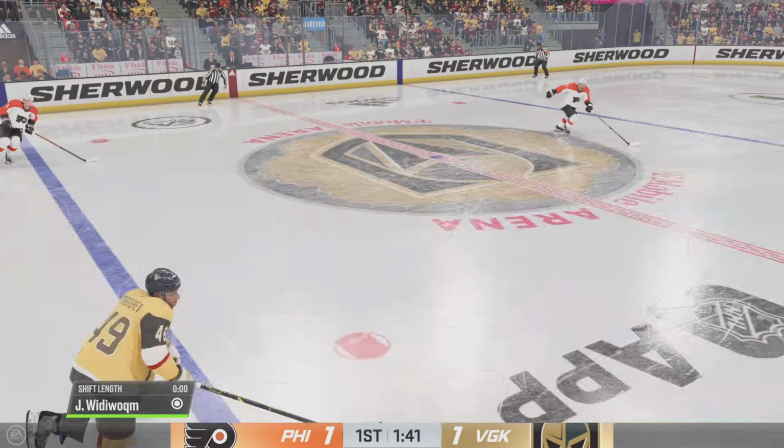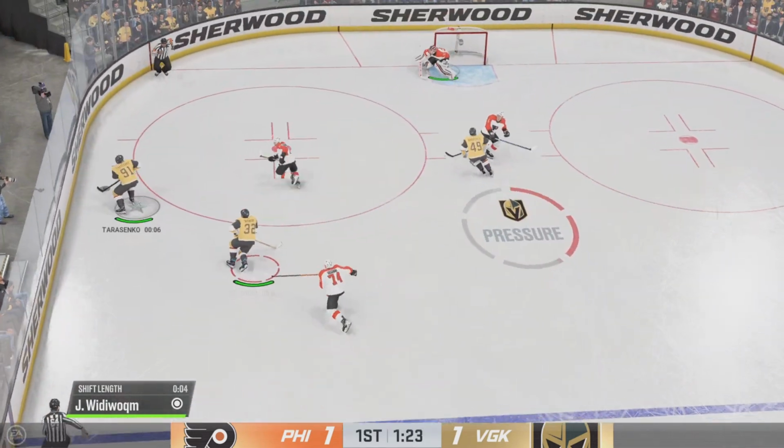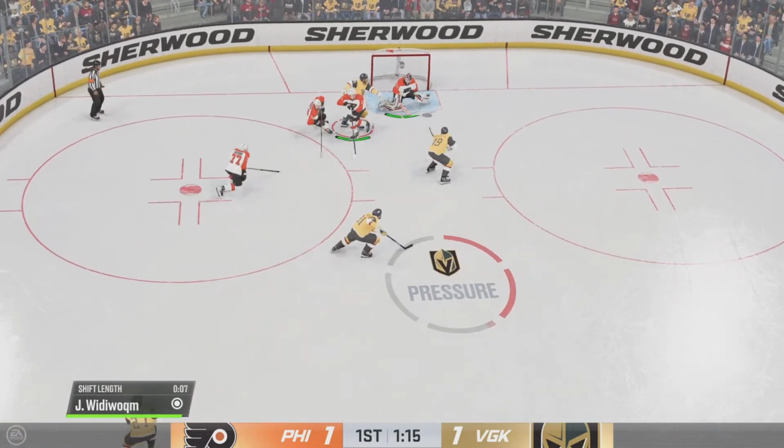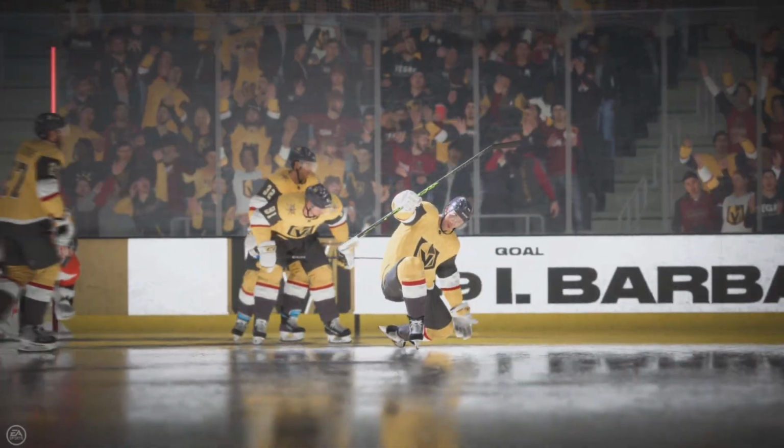Here's a short pass to Pietrangelo. Vegas moves ahead with the puck. Feeds it up ahead. Here's a chance! Scores! There it is! A go-ahead goal!